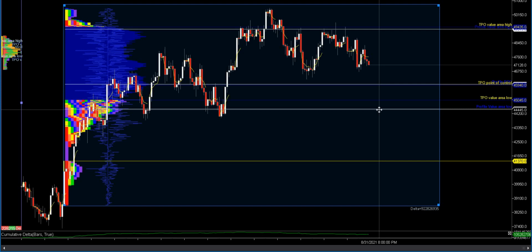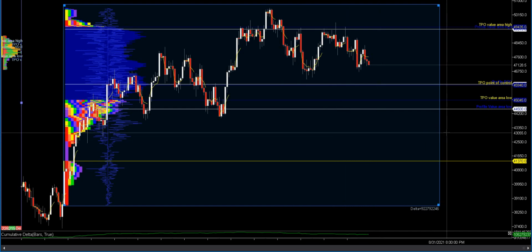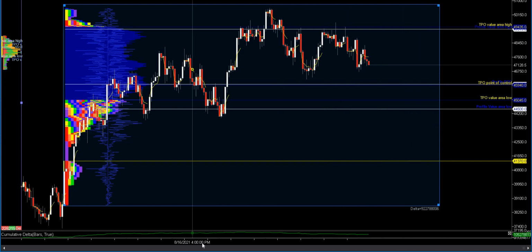So if we get a good reaction there, guys, it's one of those places I am looking to play in that area if it does arise. Okay, so we do have some support to say that that would be an area of interest. So keep that in mind as we go forward.